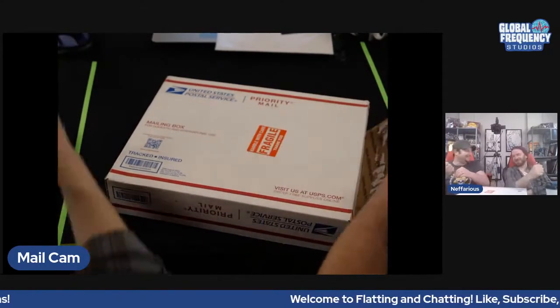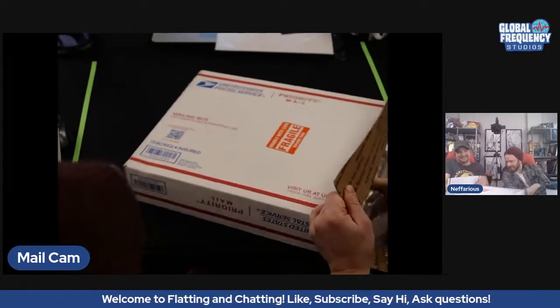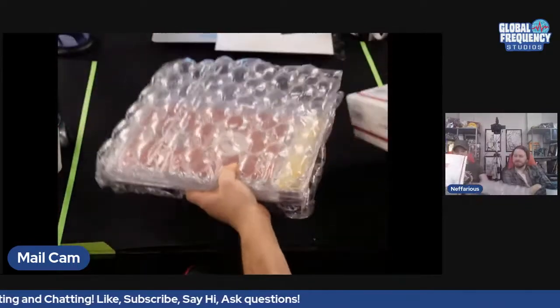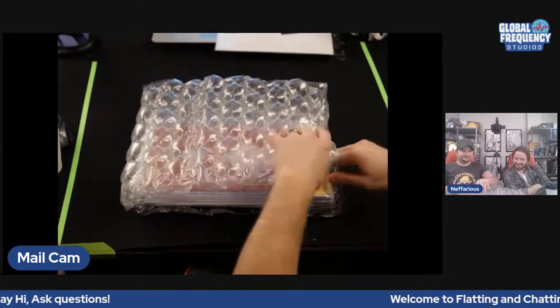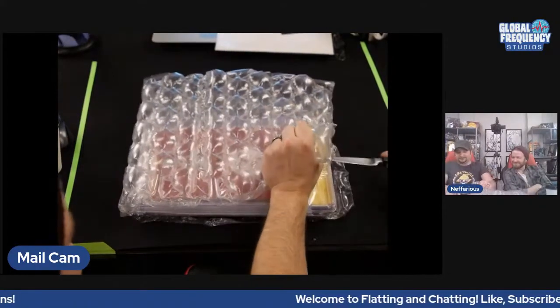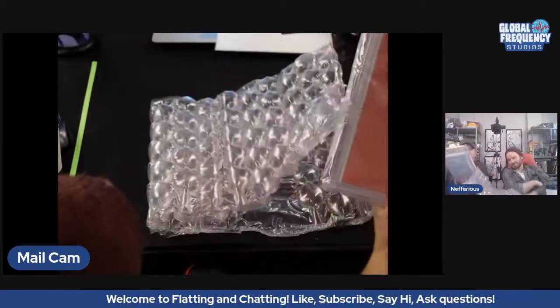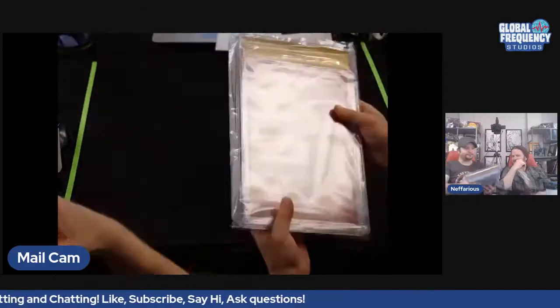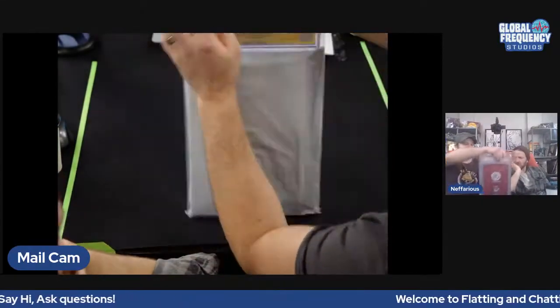Just jabbing a kitchen knife into this. Let's just stab all the things. Oh, I know what this is. I don't know what this is. What is this? I just don't remember if we got it off Kickstarter or Indiegogo. Oh, it's Pop Kill. I think that was Kickstarter, right? I don't remember, but we have a 9.8 rated Pop Kill.